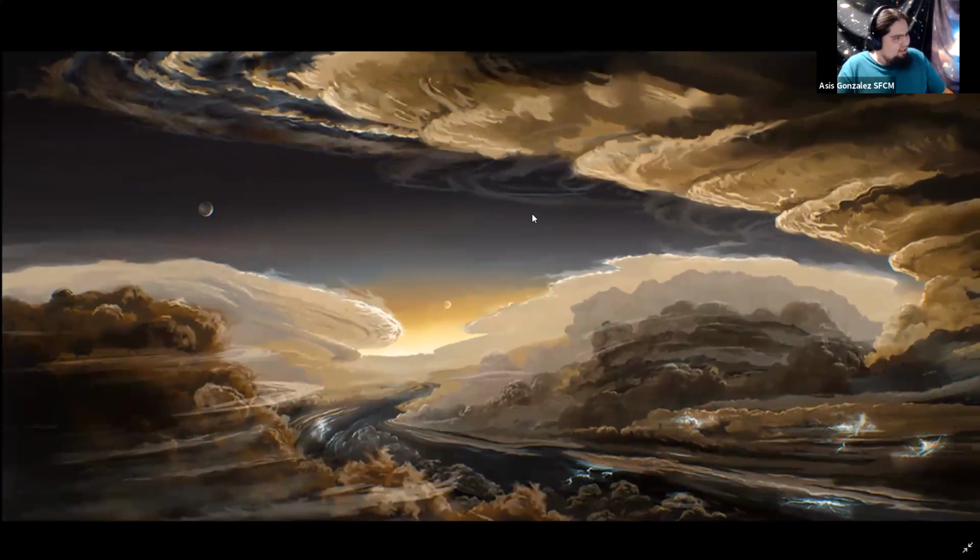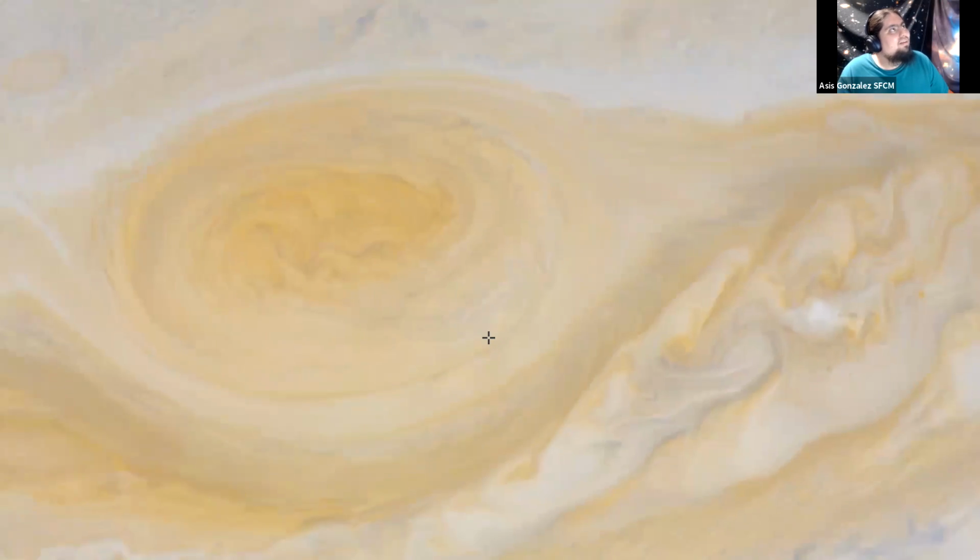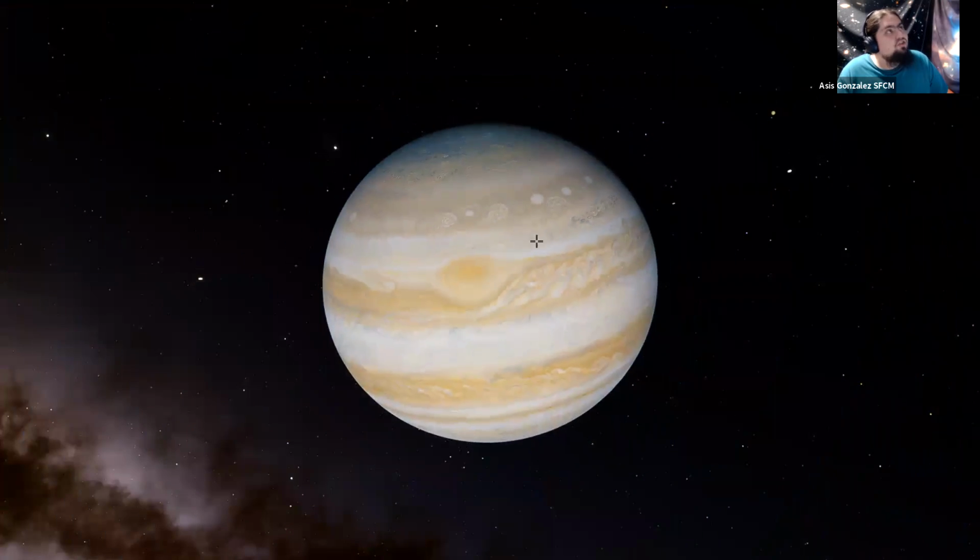So this is what it would look like if you were studying another part of Jupiter. You'd have all these clouds of different layers, and we've never really directly seen lightning from Jupiter, but we've seen the flashes and the energy given out by the lightning on Jupiter. So that's Jupiter.